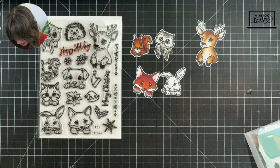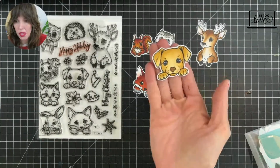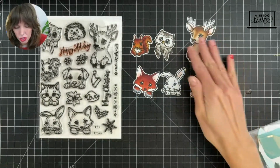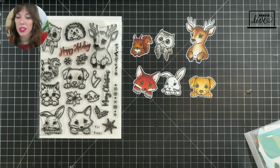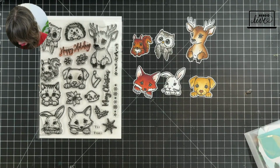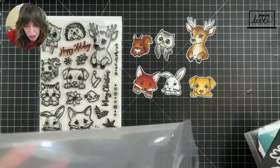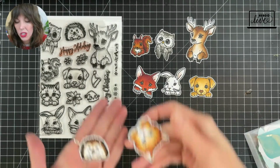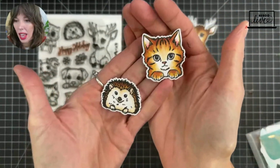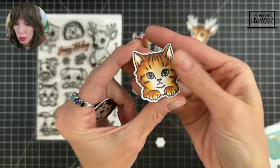All right. And lots of different ways. Here we go. Here's the puppy. So cute. Grabbing everything out of here. It's all down in my envelope. Let's just dump it all out, because we're gonna dump it all on it essentially anyways. Okay. And we have two more critters, the kitty cat and the hedgehog. Aren't they cute? I had to color the kitty just like my sweet little Elodie.